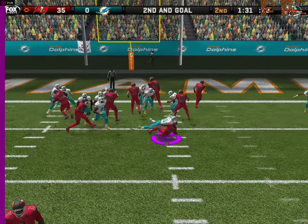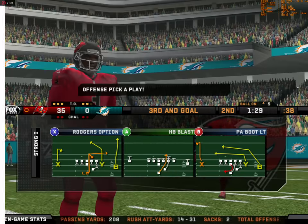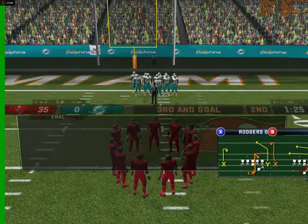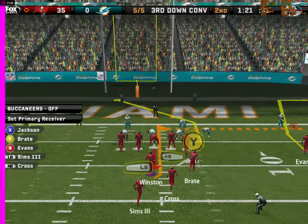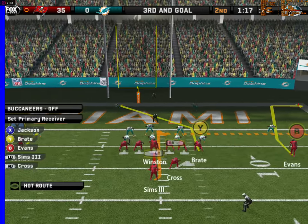Handed off to the back. Grant comes up to make the play. At the 5. Nothing dazzling there as they call the same running play twice in a row. They need 5 yards for a touchdown. On the 5-yard line. Throw right. Here it comes. The Dolphins come out in a nickel package.